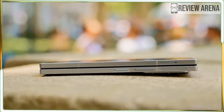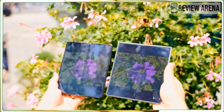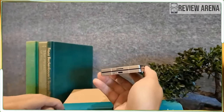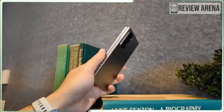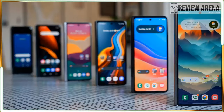You also get a wider front display, brighter main 7.6-inch screen, and Snapdragon 8 Gen 3 power. But Samsung needs to justify a $100 price hike over previous models. Is this the best foldable phone yet? I have been testing this foldable flagship, so let's get into the pros and cons in my Galaxy Z Fold 6 review.